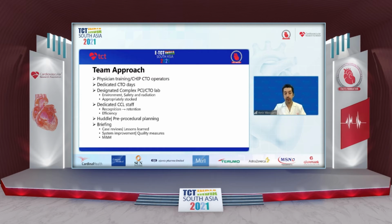We need dedicated cardiac cath lab staffing. As I mentioned, retention is important here. Huddles and pre-procedural planning are crucial, because it's not only the operator or the assistant, it's the whole team. Our nurses, pre- and post-procedure, everyone should huddle and know exactly the game plan and know the strategies, plan Bs and bailouts, complications, and how to address those. And also briefing, that's very important. We need to review our cases.